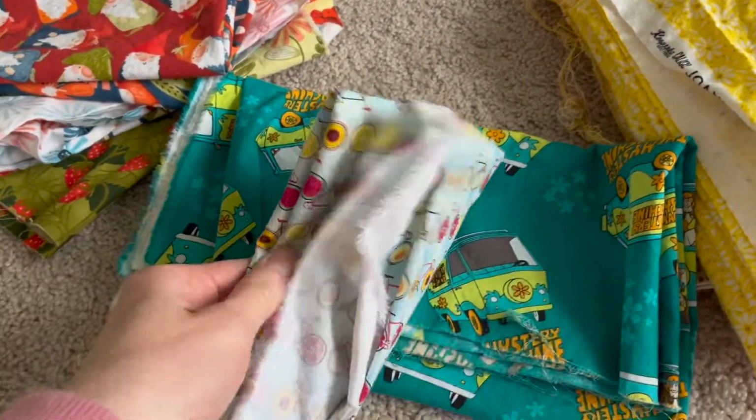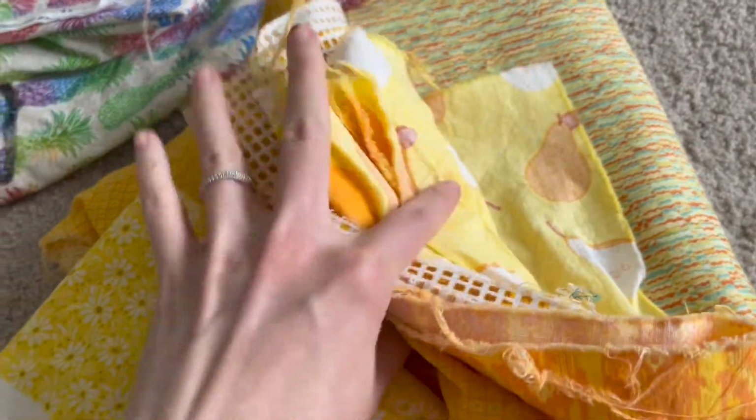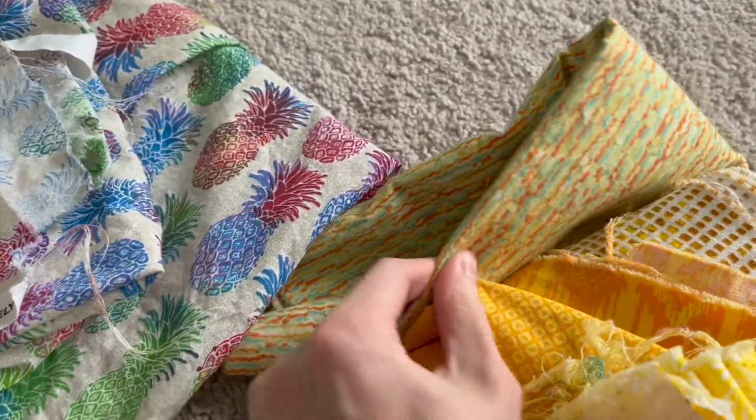I got some licensed ones. These actually were all remnants, those two. And then I have different yellow ones. These are gonna be used for a quilt that I'm doing. As you can tell though, all different shades of yellow, lots of different colors, really good cotton for quilting. And then I got a back from there as well. So you may be able to start to see that it is a pineapple theme.